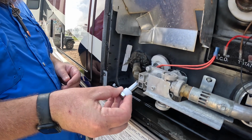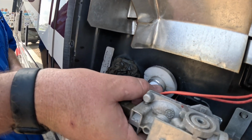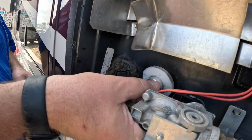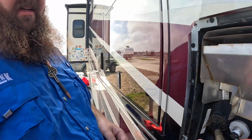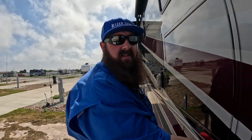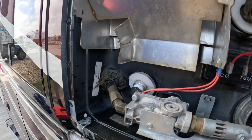So you want to put the Teflon tape on it? Yep. Get that in there. Now I do too many of these, so I just made that look really simple. Yes, you will fight trying to get it in there, but I do close to 7 of these a day. So getting it threaded in there, make sure you get it threaded correctly and not cross threaded.